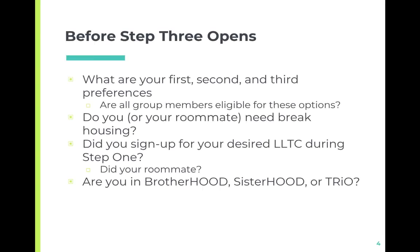Before you go into step 3, there's a couple different items for you to note. First, definitely have an idea of what your first, second, and third choices are for your housing. If you're in a roommate group, make sure that both you and your roommate are eligible for those preferences. Second, do both you and your roommate need break housing? You'll need to make sure that your first, second, and third choices are open or closed during university closures and breaks. So double check that information on our website.